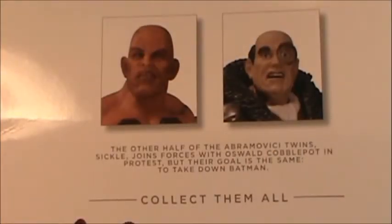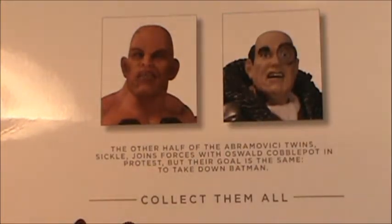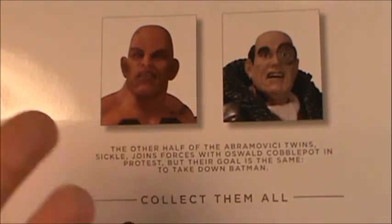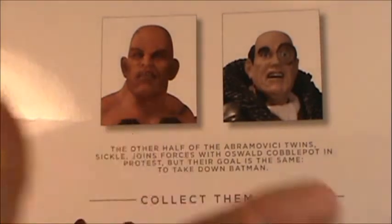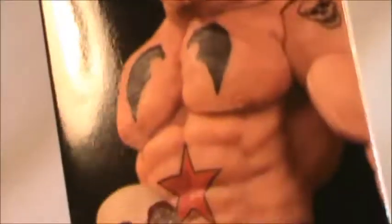Okay, we'll try and get this a little bit better in focus here. It says the other half of the Abramovic twins. I hope I'm saying that right. Abramovic? Yeah, correct me if I'm wrong. Twins. Sickle joins forces with Oswald Cobblepot in protest, but their goal is the same: to take down Batman. So you have one of the twins working for Penguin, and the other twin is working for the Joker. It says the other half. I don't have the other half of the half that they think that I do. But anyway, so there's a little bit better side panel art of the two.